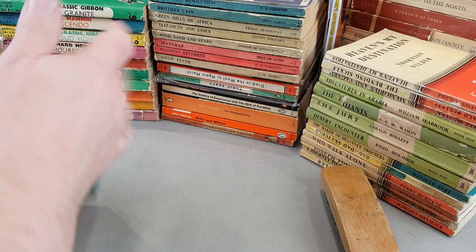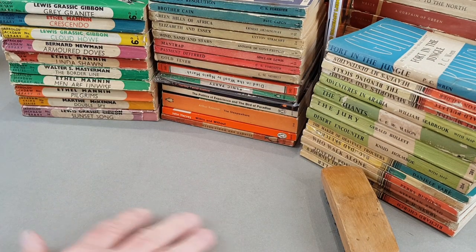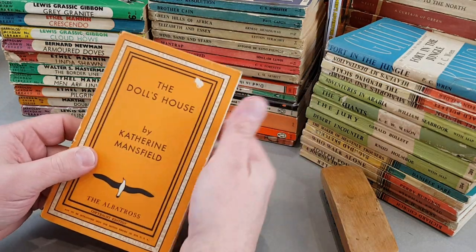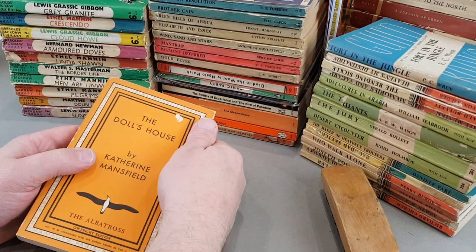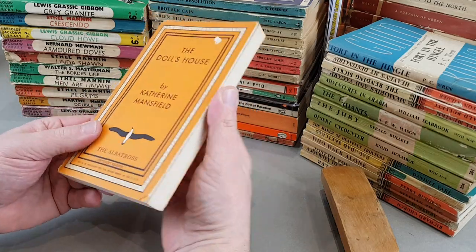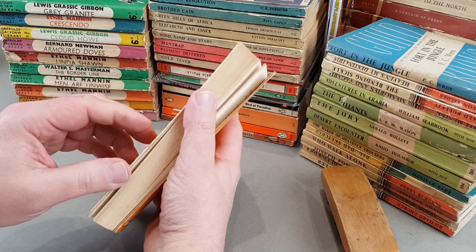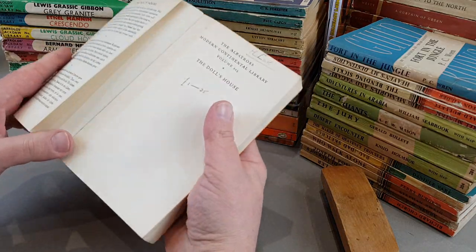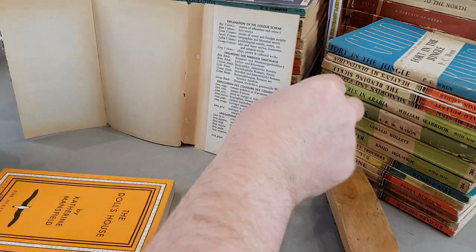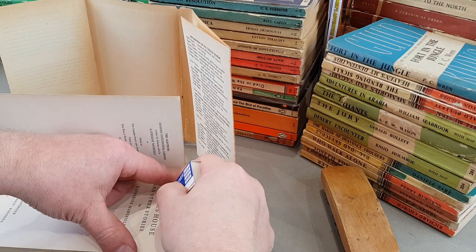There we are. And then the last thing we've got to look at today, we've got 7 albatrosses. So we already had an albatross earlier, didn't we? It was an Ageo Marsh. So this is a few more. That's in nice condition. Previous owner's name.